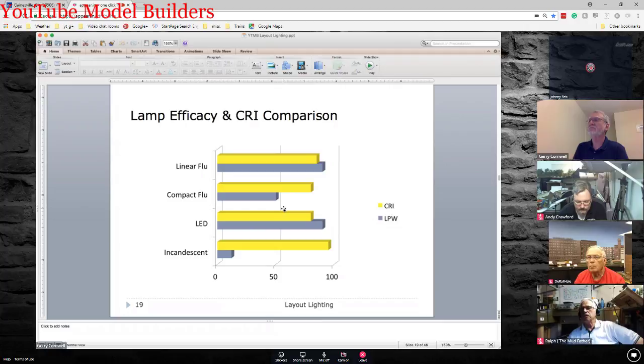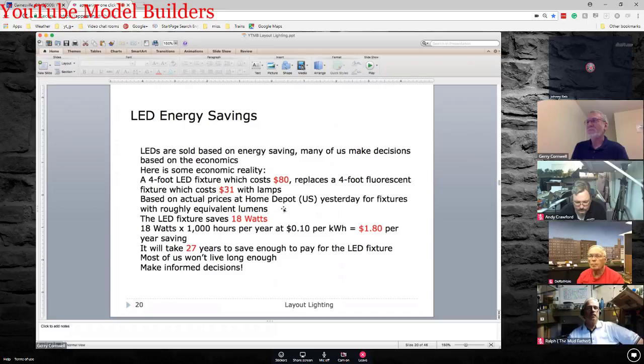Now, a little bit of harsh reality here. And I'm not opposed to LEDs. I've probably specified more LEDs than you've had hot meals. I've used a lot of LED technology in a lot of projects. I did one of the very first museum LED installations in North America, for example, in Manhattan. But people are making decisions to purchase LEDs based on economics, and the economics are often not there, particularly with what we're talking about, because we're not a 10-hour-a-day operation. So LEDs are sold based on energy saving, and many of us make decisions based on the economics. We say, well, I know it's expensive, but it's going to save me money.